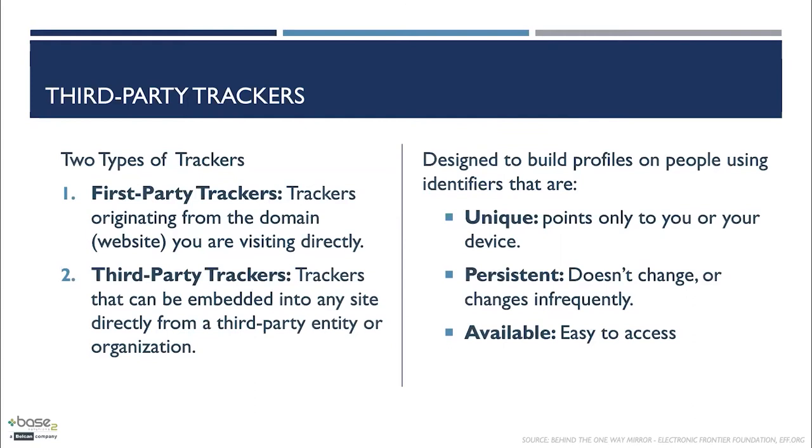First-party trackers are used to help make your web experience better. They remember what kind of browser you have so the page will load more efficiently next time, or store a session cookie so you don't have to log in every single time you visit the page. Most third-party tracking is designed to build profiles of real people.